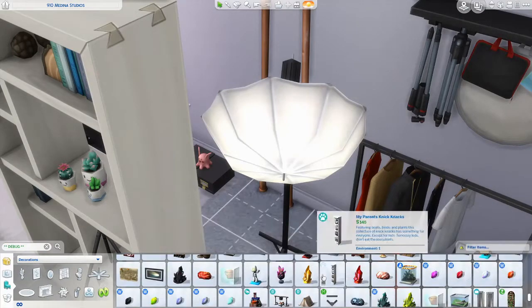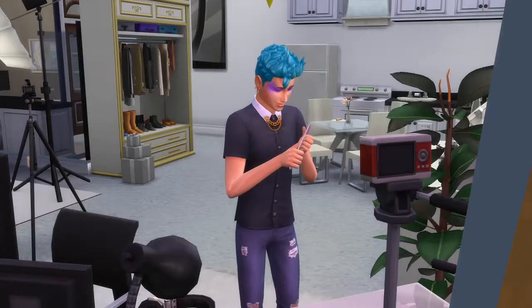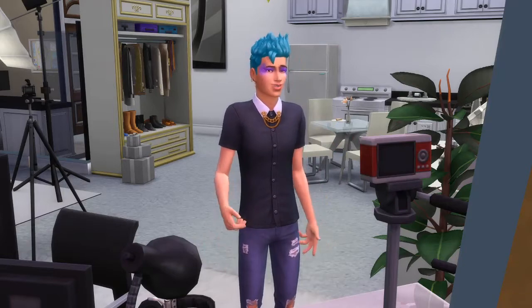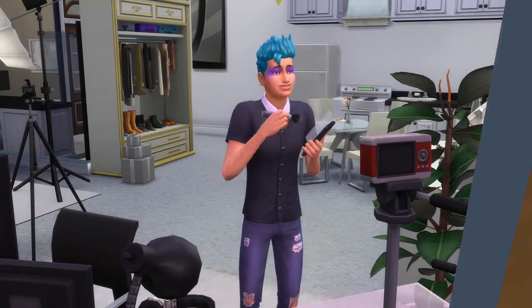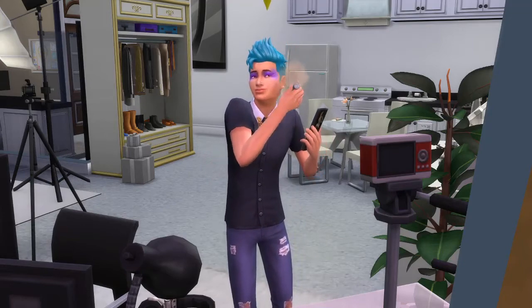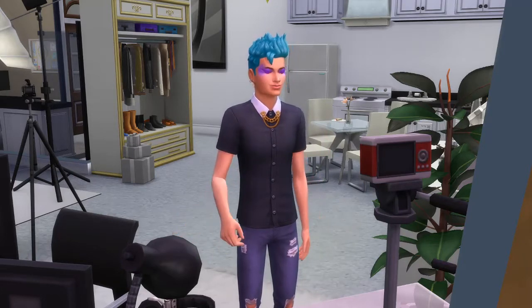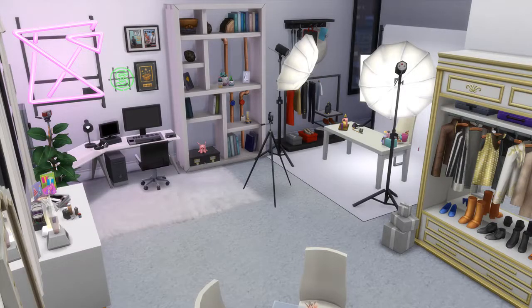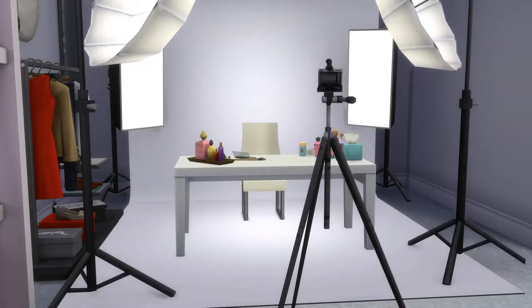But I think we're coming to the end of the build, I believe. I'm just adding the last minute details, and here we have my Sim filming a YouTube video, filming some beauty tips videos. As you see, makeup is on point. I really love this shirt. I think it came with Realm of Magic, and I just think the shirt is so freaking cool. And this is my Sim. I kind of want to do a mini let's play of him rising to the top of the beauty YouTuber game, and we're in the screenshots now.